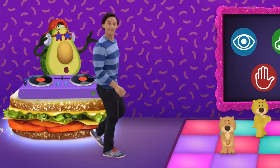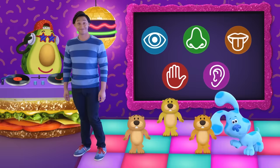Come on, gophers. Let's show them how it's done. Senses, senses.